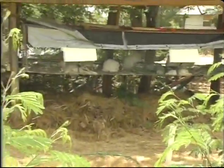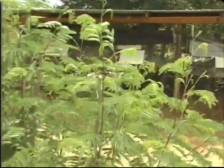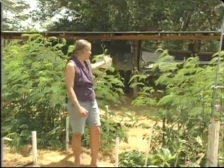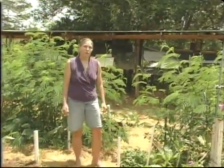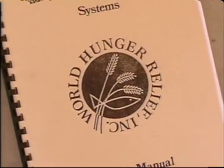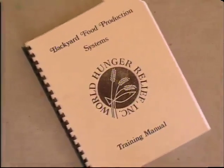Once it is established and you have the experience to manage it, it takes about 10 to 15 hours per week to grow all the food you need in a setup like this. Our inspiration for the garden rabbit synergy comes from a missionary group outside of Waco, Texas called World Hunger Relief. World Hunger Relief has a manual titled Backyard Food Production, which we highly recommend. They also offer courses and workshops.